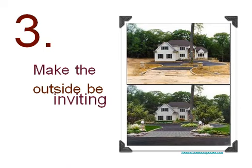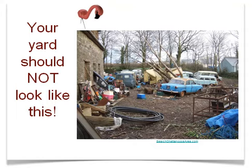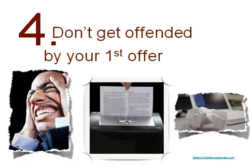All right, make the outside be as inviting as the inside. Make people want to come in your house by what they see on the outside. Make a good first impression. Put some color out there, because the color is going to make your yard look fancier. And according to Lowe's.com, it makes your yard look larger. You don't want your yard to look like this. I guarantee you're not going to get many showings if your yard looks like this. So don't go crazy. Don't spend ridiculous amounts of money on landscaping, but make it look good enough to where people will want to come inside.